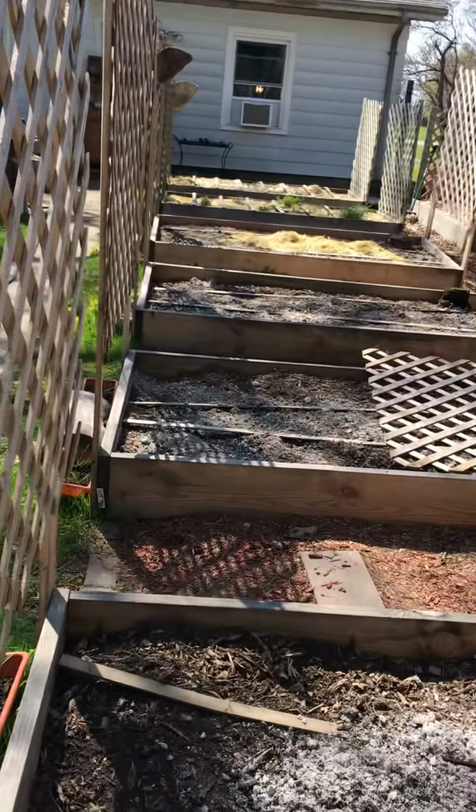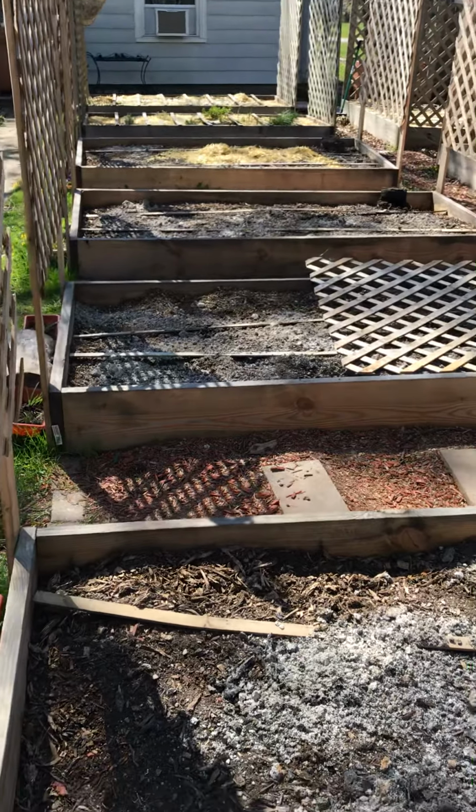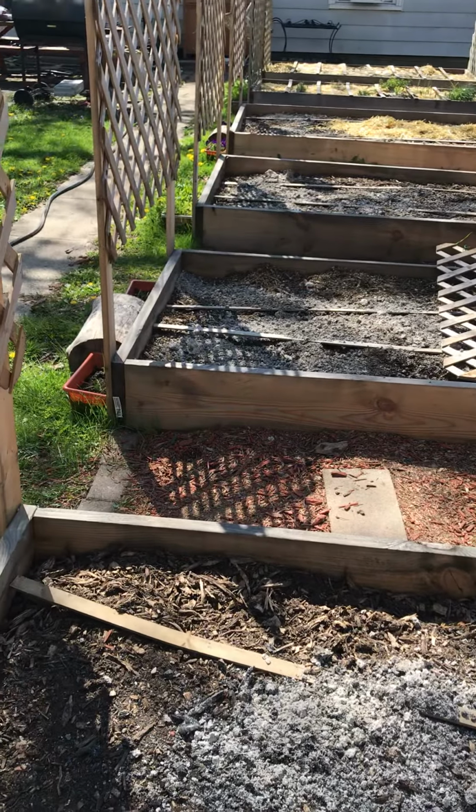The thing. Fire pit. Thank you. Fire pit. You ever lose a word? It happens to me more and more.